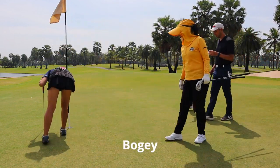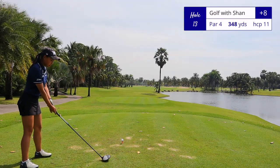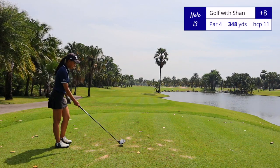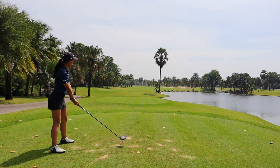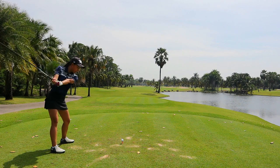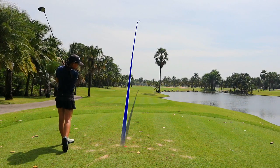A good putt to save bogey here. Hole number 13 is a par 4 of a reasonable distance, 348 yards. Water on the right off the tee, but it technically shouldn't be in play as it ends about 150 yards out. The rest of the hole is fairly open and straight with a few bunkers.